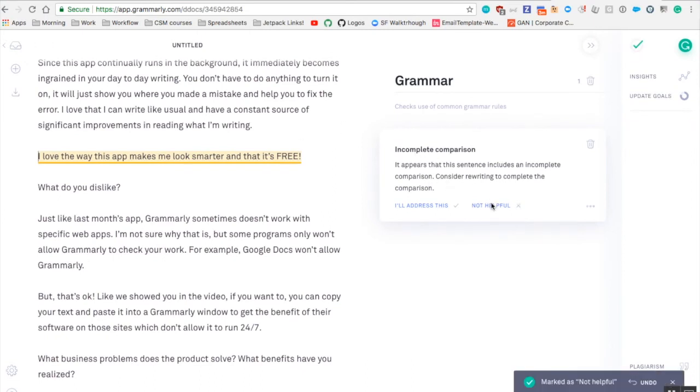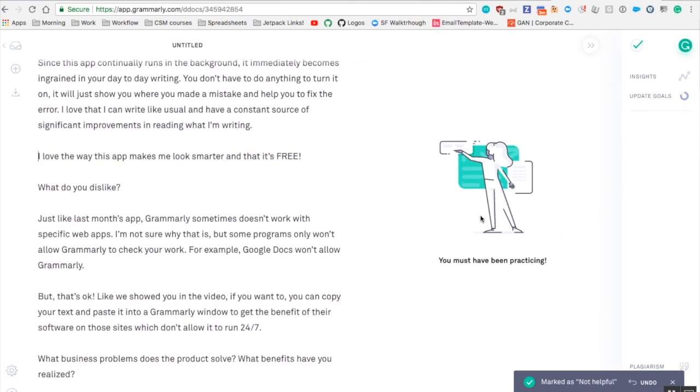We'll say this is not helpful. I'm going to leave that as. You must have been practicing. It says, no, Grammarly, I wasn't.